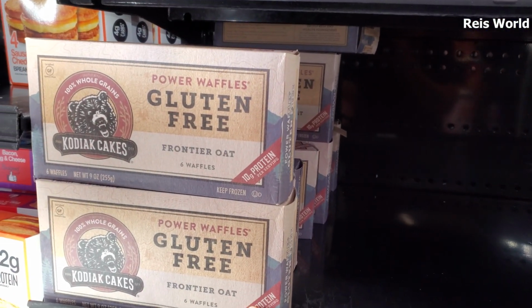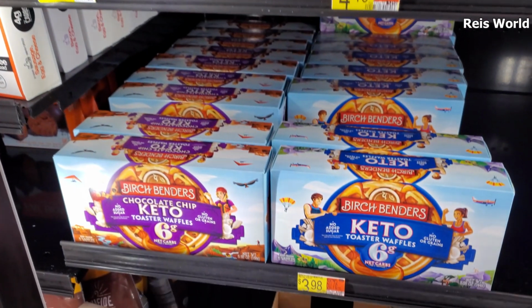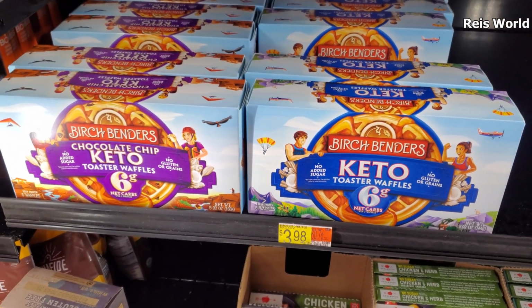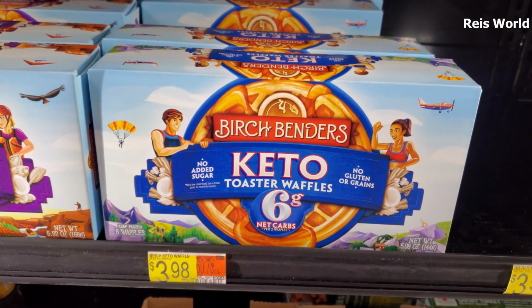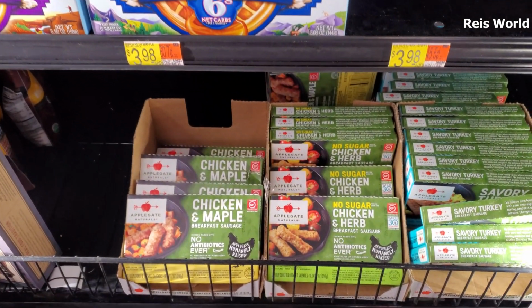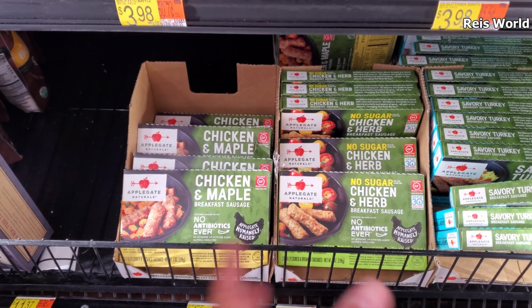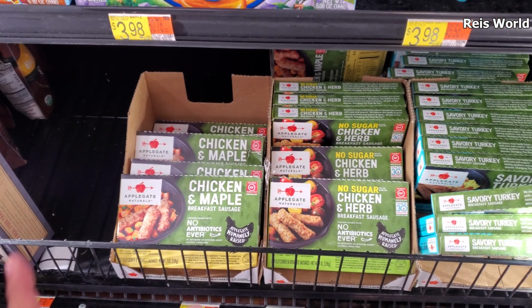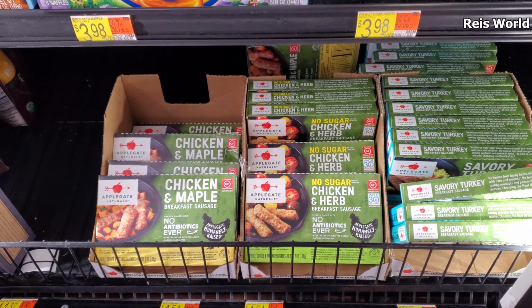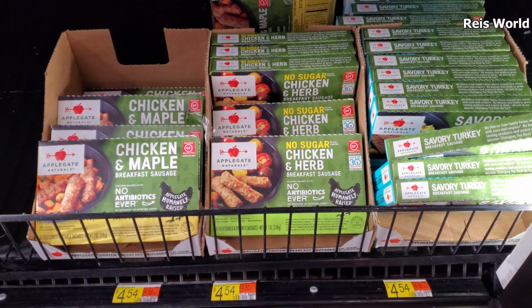Let's see, gluten-free frontier oat, $4.48. And keto-friendly waffles are $3.98. You know why the square ones cost more, right? Why? Because $4.54. Maple and chicken, or chicken and maple breakfast sausage. I hear a lot of great things about this. I haven't tried it yet. No sugar chicken. That sounds pretty good too.